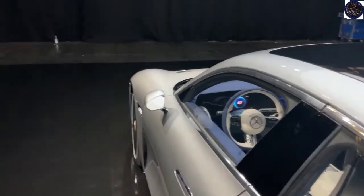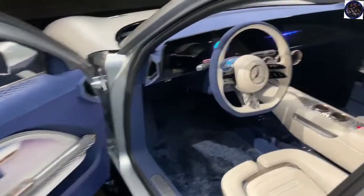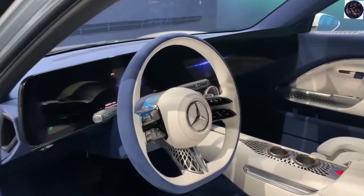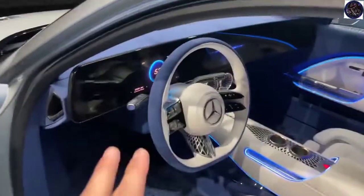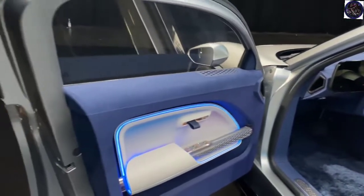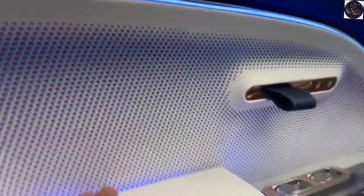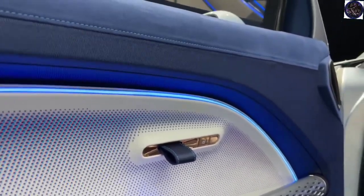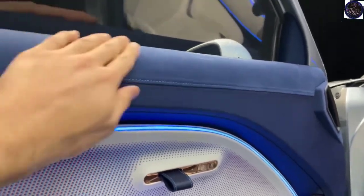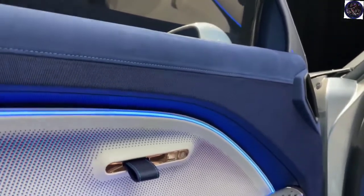But yeah, it's now time to step inside the interior, opening up the door. And here we are now inside the EQXX. But guys, before we step inside, just look at the door panel. And you have to have a closer look, guys. Just look at this. We have a plant-based and vegan interior on this one. A sustainable interior, guys. All the materials used are vegan, and I just love the touch of these.